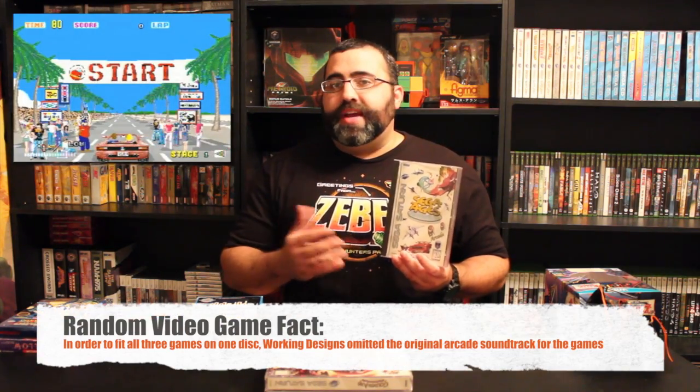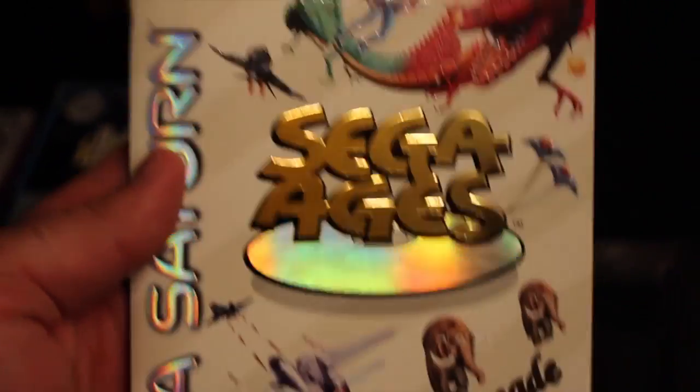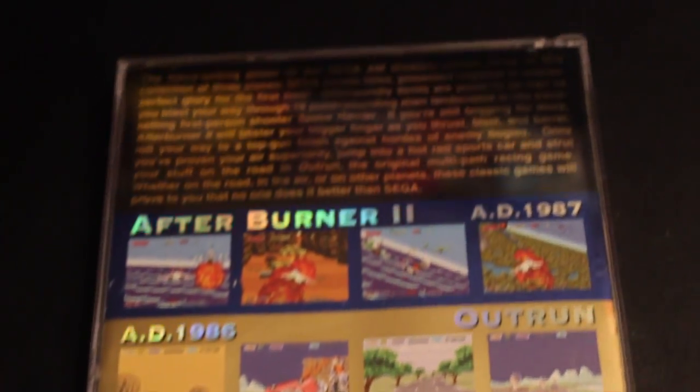Alright, and the last game for the Saturn that I picked up was a Working Designs game that I was missing, and that is Sega Ages. Sega Ages is actually a compilation disc of several Sega arcade games, and on this one it has Afterburner 2, Space Harrier, and Outrun. But in typical Working Designs fashion, they have a beautiful art book. It has that foil look to it, and on the back, and I'll do a close-up so you can see this, but all the lettering is raised up. But Working Designs always goes above and beyond on their games.